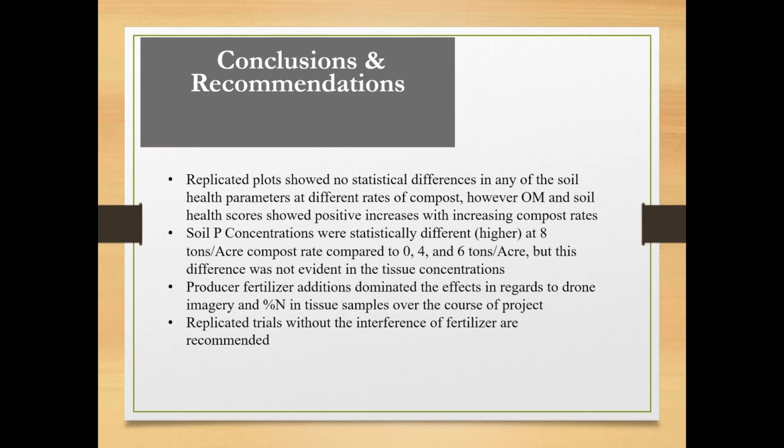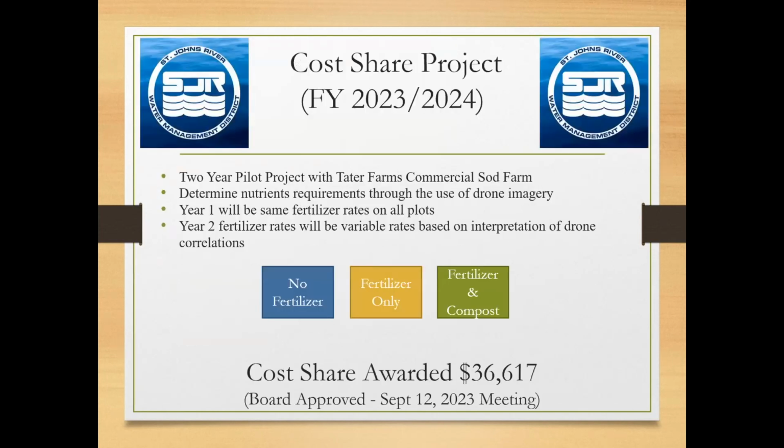And we do feel like fertilizer additions dominated the effects in regards to our drone imagery differences and the percent nitrogen in our tissue samples over the entire course of the project. And so our recommendation would be, let's do some replicated trials without the interference of fertilizer. And so that's what Tater Farms has done.